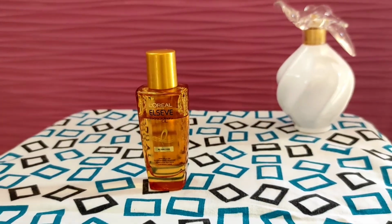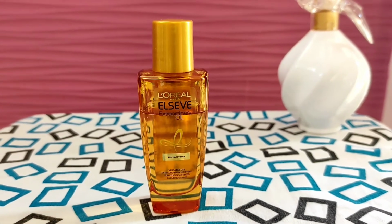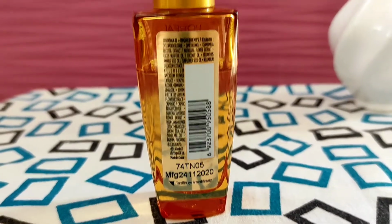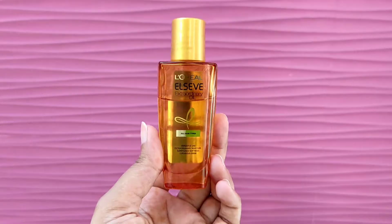It comes in another variant which is 100 ml of quantity. For the larger variant you will get a pump along with it. I have bought this travel size mini bottle.